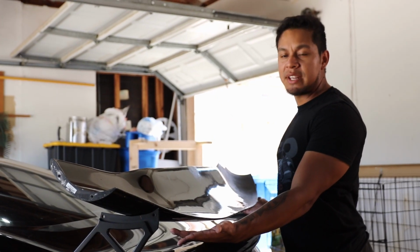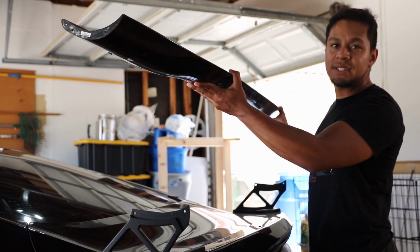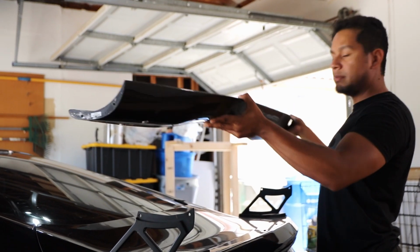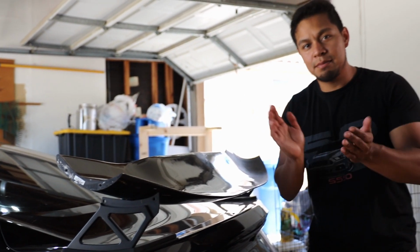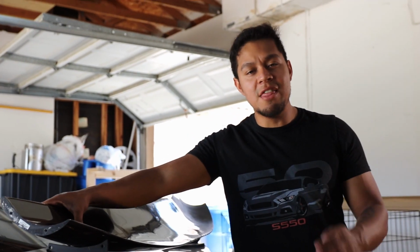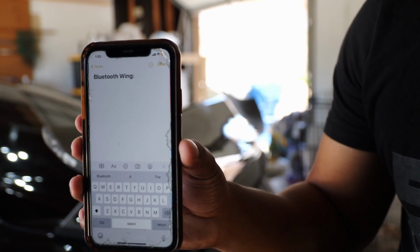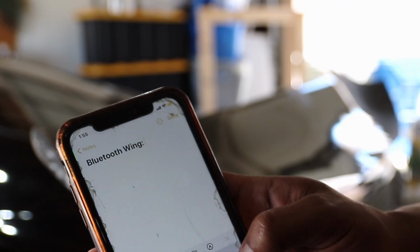It's a touch quick release wing. You tap it a couple times, and then just like that, quick release. Put it back on, put it on the base, clap twice, sturdy as a motherfucker. Now, I will show you my favorite and the best feature, the Bluetooth wing. So the Bluetooth wing, it's very easy to activate. You see Bluetooth wing, you're gonna click on.